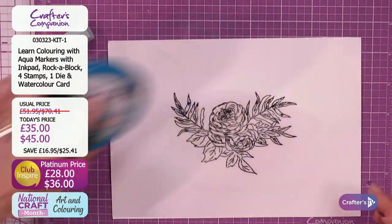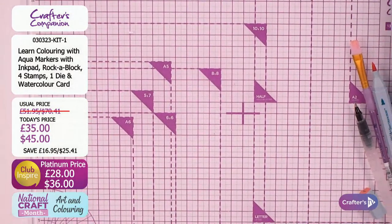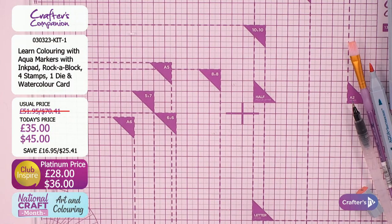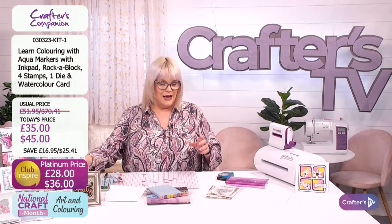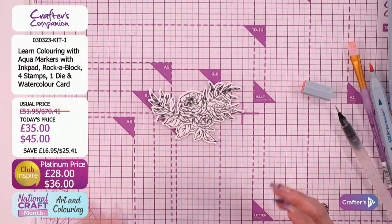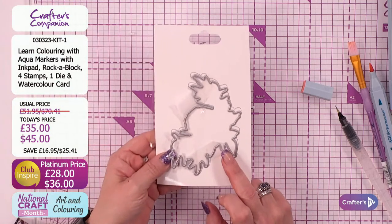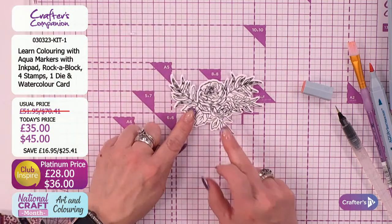Now, talking of that stamp design, I'm going to move this to one side, just because that was a tad extreme, but I like to show it because there's a reason why we do that. Now, the stamped image, again, is really lovely to create. I've used the die that's in the set, so I haven't fussy cut it out. I've actually used the die to cut that out and run it through your machine.